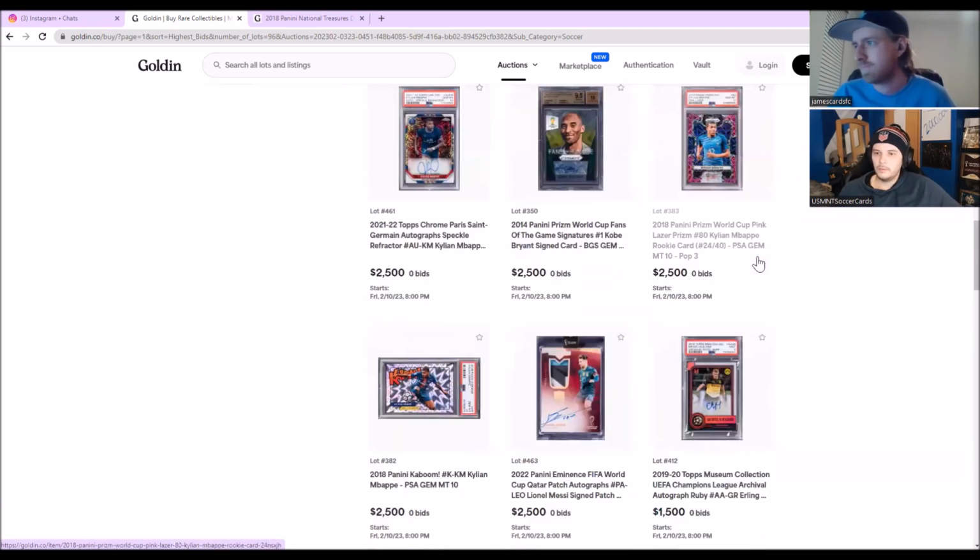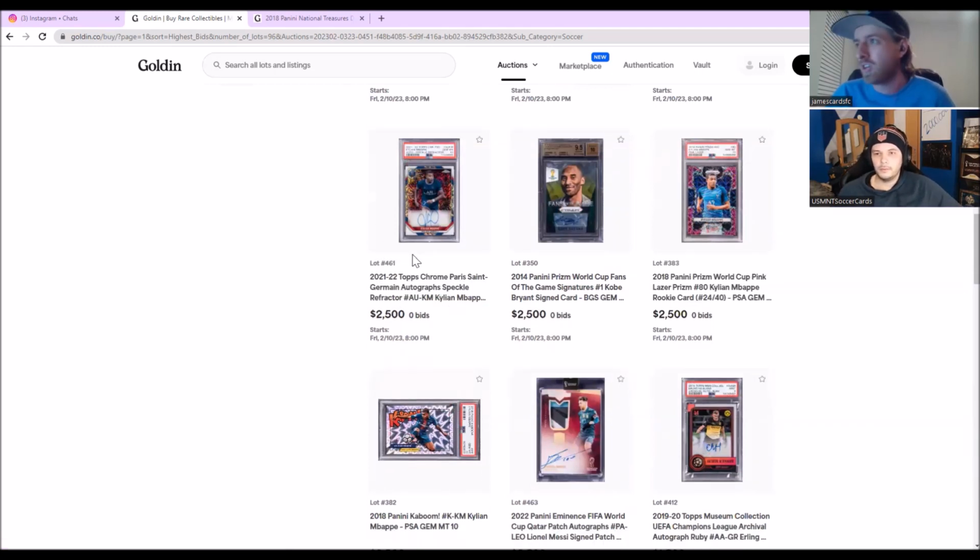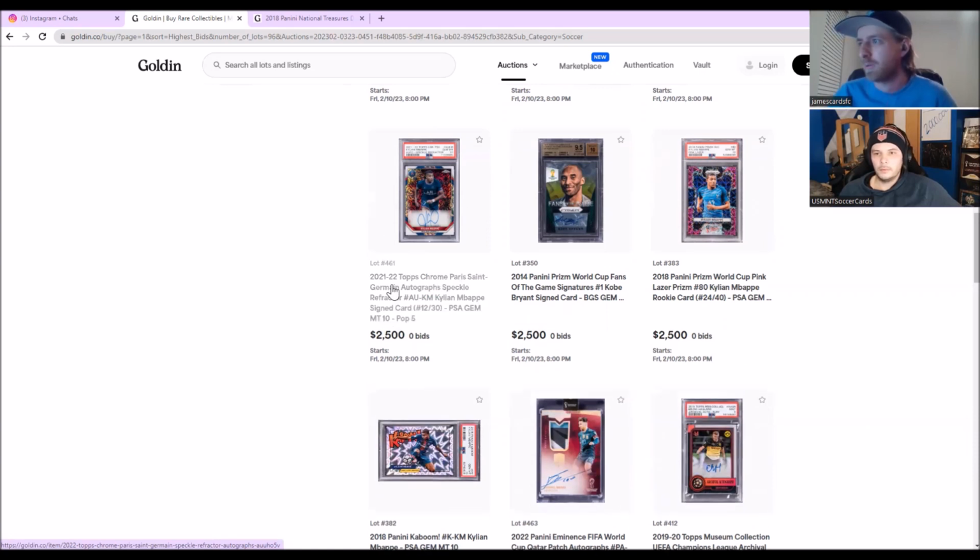Pretty good deal. Oh yeah. Another Mbappe auto. I'll give my take here. Of the Mbappe autos that you could go for, I think this set is the best one just because it came out first and it's club related. So if anybody wants to take my narratives on that, I think this is the best Mbappe auto set.